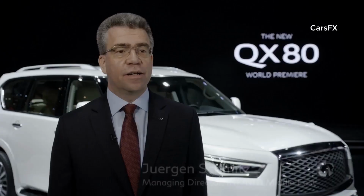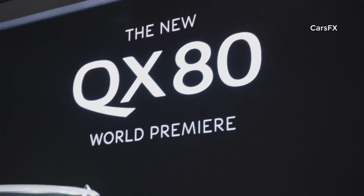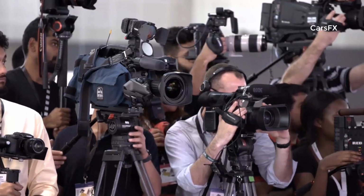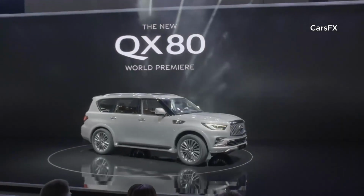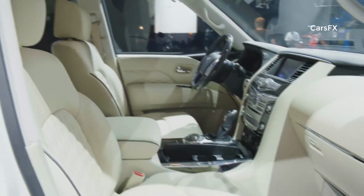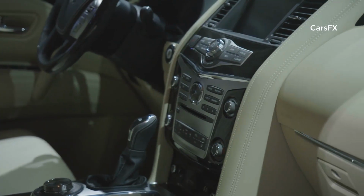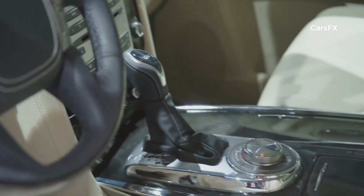Today we are here for the global debut of the new QX80. More than 20% of our customers are looking for a car in this segment. So I think it was a very good choice to launch this car here in Dubai. You see, it's a modern and commanding new design. It has a spacious and luxurious cabin. It has an upgraded infotainment and rear entertainment system. So this is all what customers are looking for.